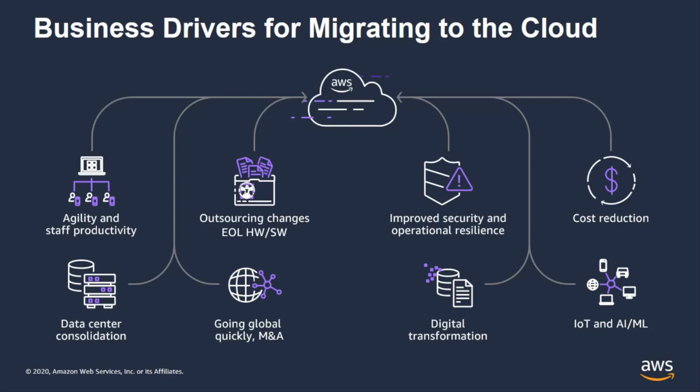We still see a lot of data center consolidation projects, especially in public sector, that's driven by hardware or software end of life or end of support. Now, with cloud architectures, we actually have the advantage and flexibility to improve the security posture of applications and operational resilience. There are also customers looking to completely revamp their business using modern technologies as part of a larger transformation effort. And that's where we see a lot of solutions with IoT and AI/ML.